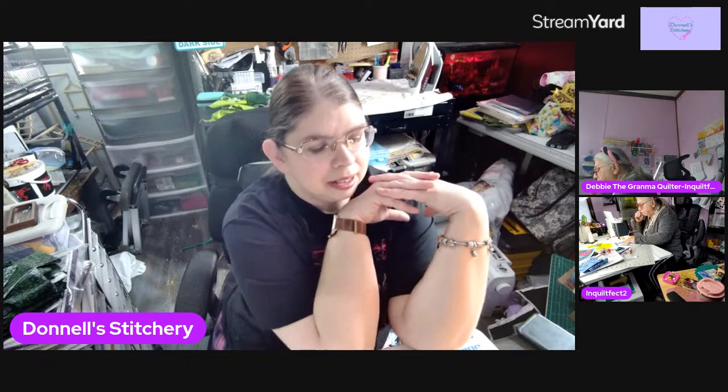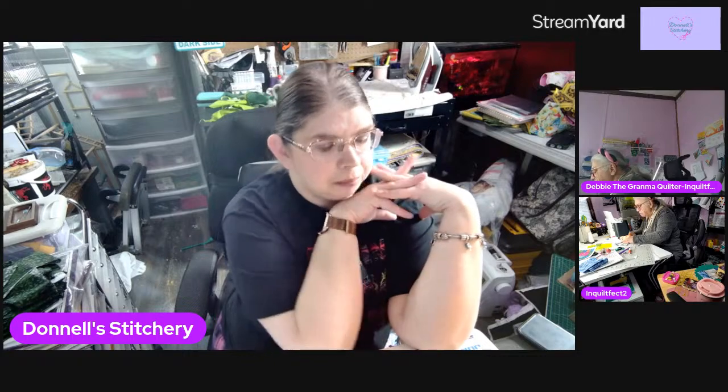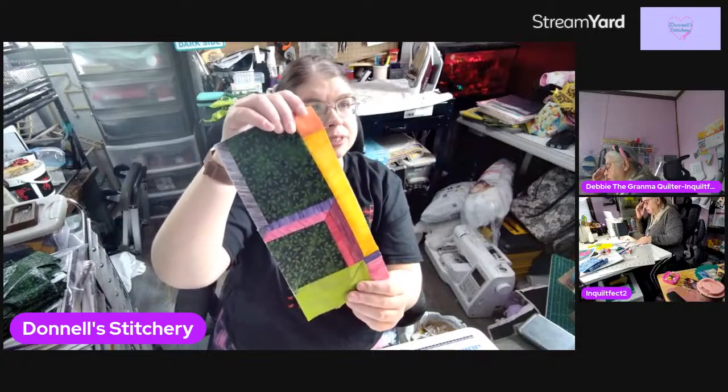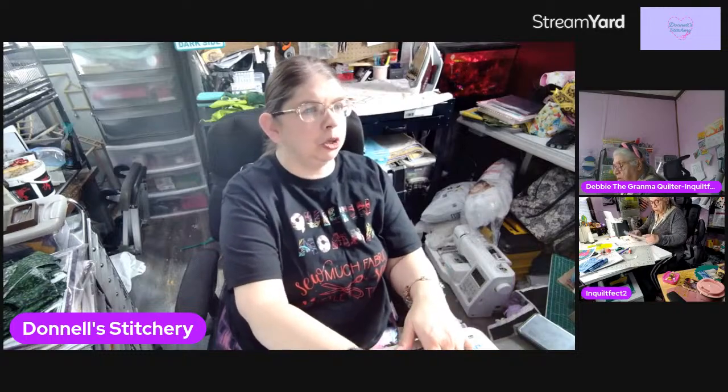Oh, Grendel, I love the fact that you love green. Yeah, I love green. I just don't like yellow unless it's in small amounts. Like this right here is good because it's just a small little strip that's going to be a border piece. So to me, that's okay. I just don't like it when it's the showpiece.